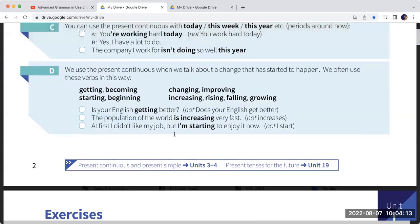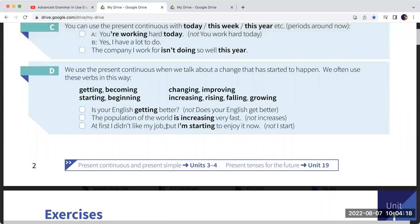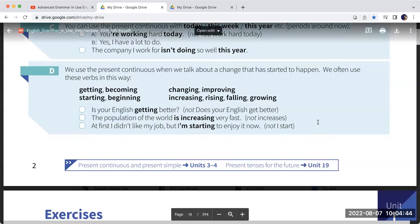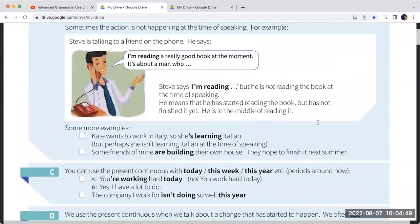At first, I didn't like my job, but I'm starting to enjoy it now. At first, I didn't like his job. He didn't like his job, but I'm starting to enjoy it like this. He has just started to enjoy it, and he enjoys his job more and more. You can see the situation is becoming more and more, starting more and more, changing more and more like this. So in a situation like this, we might use the present continuous. So do you get it?